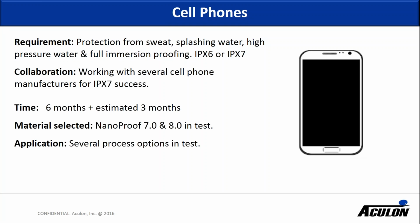So we're currently working with several cell phone manufacturers for the IPX7 level of performance, and that has precipitated a lot of the testing and design work that has led to the development of NanoProof 7.0 and 8.0, which are showing extreme amounts of promise for cell phones and other devices which require IPX7 levels of performance for the customer. So these treatments are in test with several customers, and we would encourage you, if you have an application that needs that level of performance, to consider either working with us directly or sampling some material and trying it in your program.